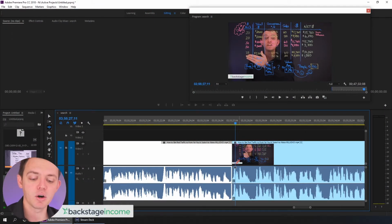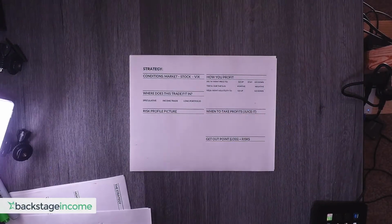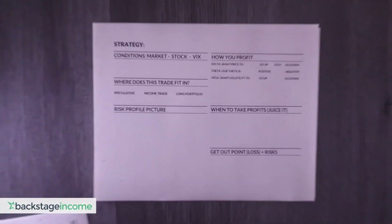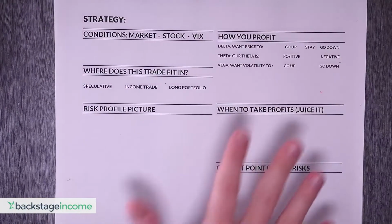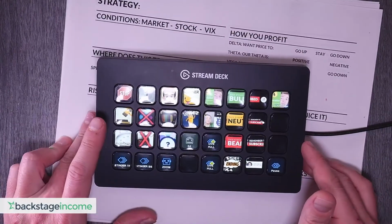And ultimately, I could go ahead and flip to an overhead shot and camera here. And let's just go here. You'll be able to see some things right there. And then I could just zoom in on what I want. And I wanted to show you this really because what you could see is my other Stream Deck right here. And this is how I go ahead and control everything.